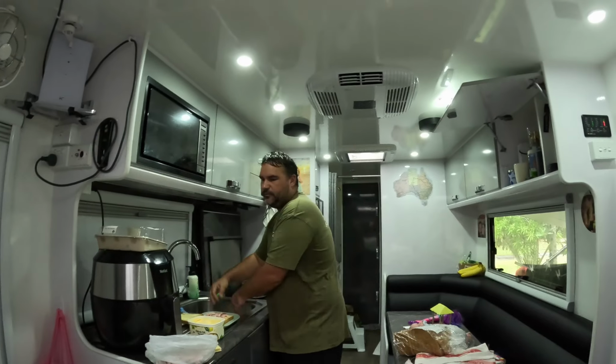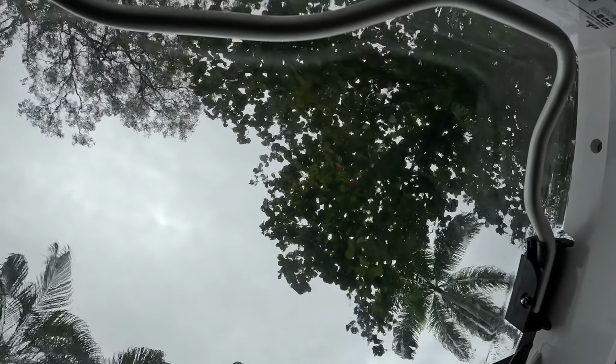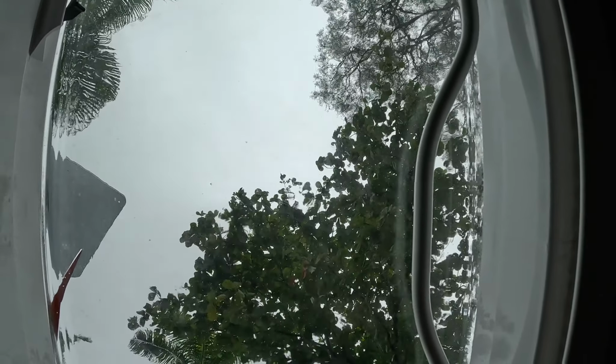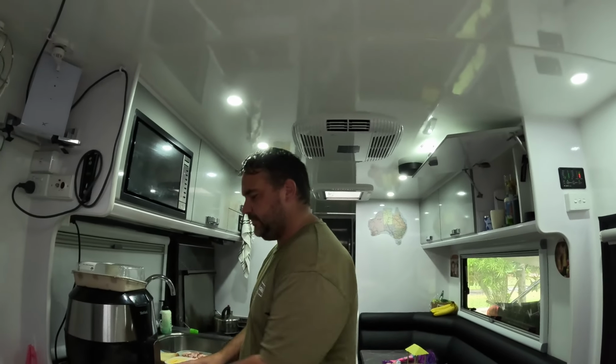What happened was, it rained all night, which is fine usually. But we parked under this tree here, and all it does is send little bombs down. Little water droplets that sound like missiles hitting the van. Thousands of them, all night. Like we're living inside a spray can with the rattle. It's horrible. Absolutely bloody horrible.